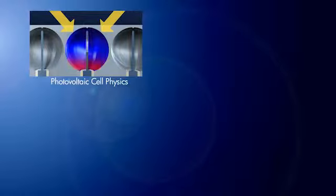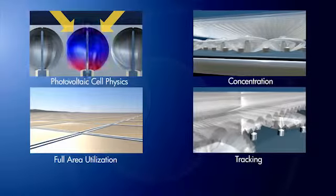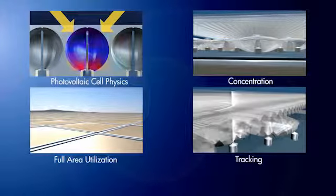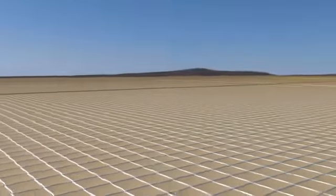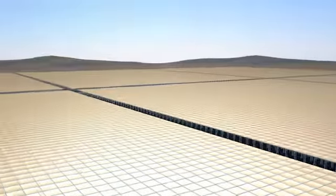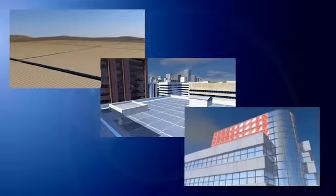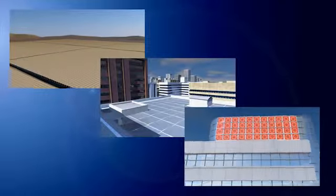They combine innovative ideas in photovoltaic cell physics, concentration, tracking, and area-filling panels to reach new levels of performance. They're appropriate for deployment in the largest utility-scale arrays, where their site-adaptive coloring helps them blend into the landscape, on urban rooftops, and incorporated directly in architecture, where they can achieve striking color effects.